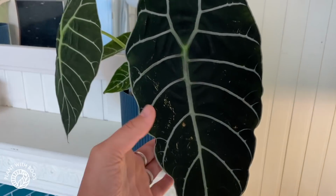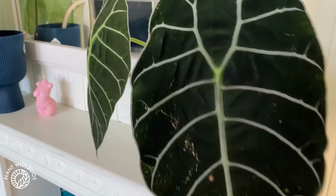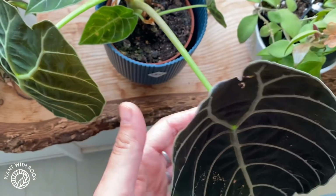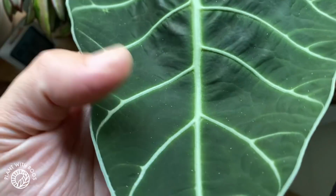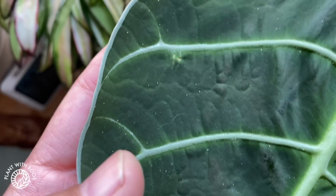The big Watsoniana, which is a little bit tricky to see over here. It's a bit dark, so we're gonna move it to the window again. That's better. As you can see, the big leaf is doing fine. This was the leaf that was opening, coming out as I had it. Looks a little bit floppy right now, and sometimes that means it wants water, but I feel like that's not the case in this moment.